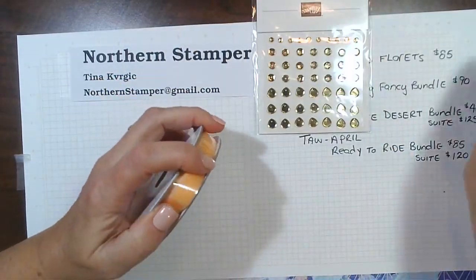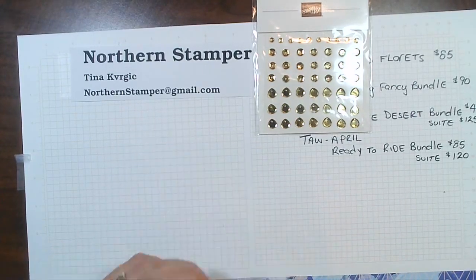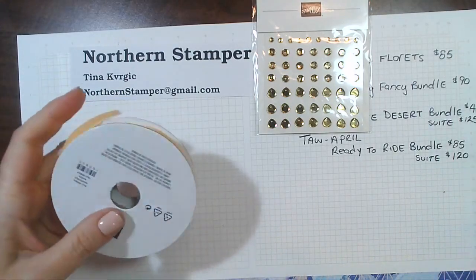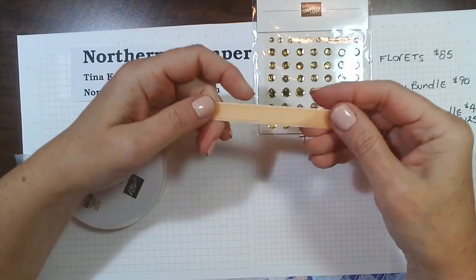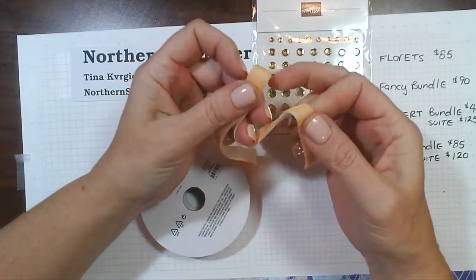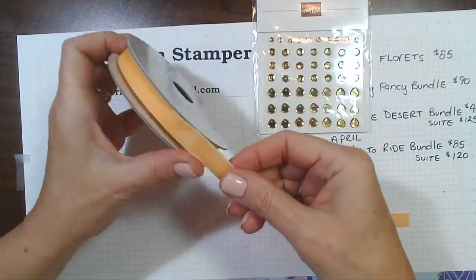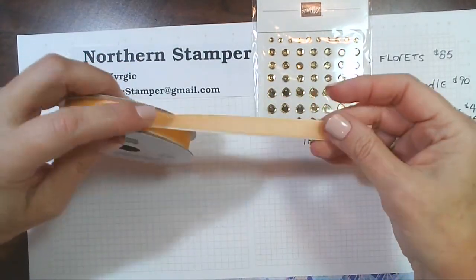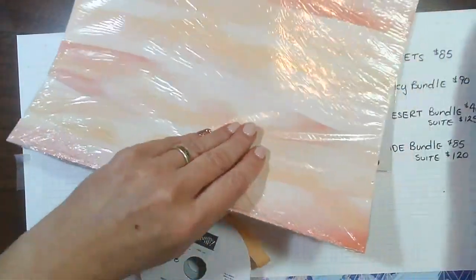Okay, let's open this up. Now this ribbon is pale papaya in color, and it's called Faux Velvet Trim. Oh wow, that's nice and soft. And I think that is going to make a really nice bow. Oh wow, very nice. And the ribbon is $12.25. Very, very pretty. Now let's see how it all matches to the paper.